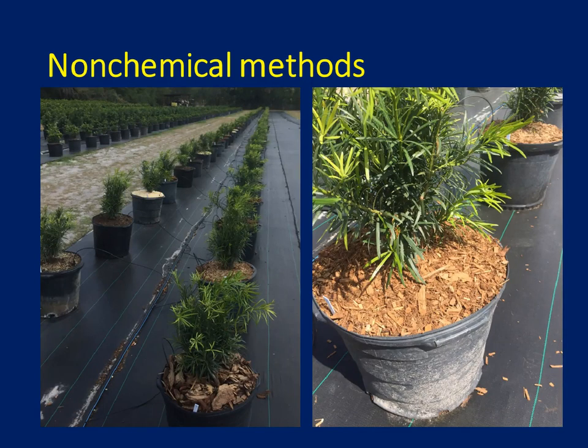Of course, mulch is one of the most common things that we have looked at in terms of weed control. And mulch is really effective. The downside is just the cost and possibly the application. It can be hard to apply a lot of these different mulch materials, but really a lot of different things are effective. Pine bark nuggets, wood chips.